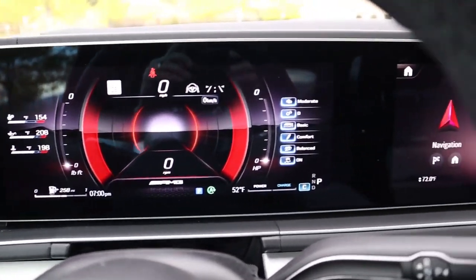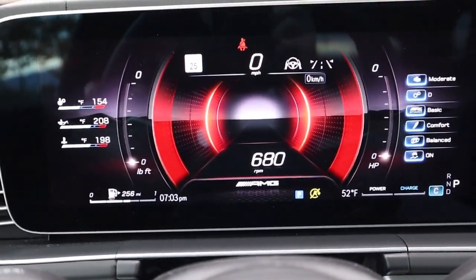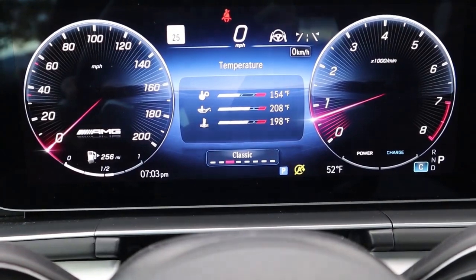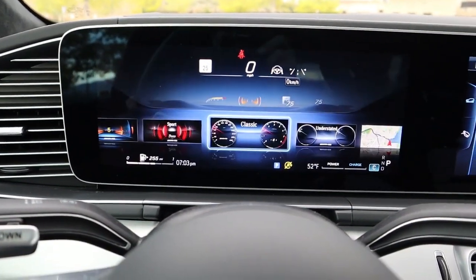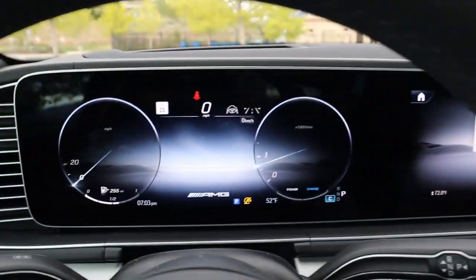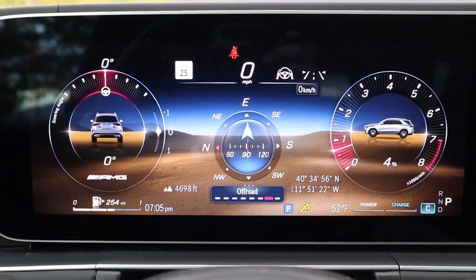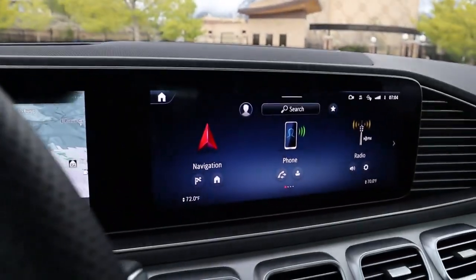But the instrument gauge cluster is very, very robust. So not only do you have your typical menus like tire pressure, mileage, service, all of that stuff that you find in pretty much every car nowadays, but you also have different themes. So you have everything from a race theme to just your understated theme if you feel like everything's a little bit too cluttered. You even have something called an off-road theme if you do choose to off-road your $120,000 vehicle.